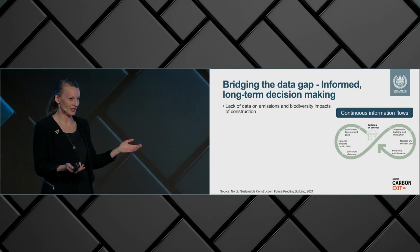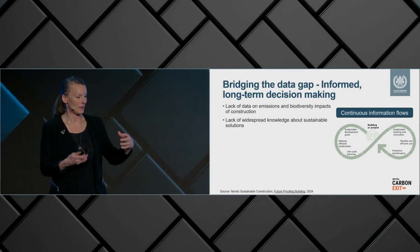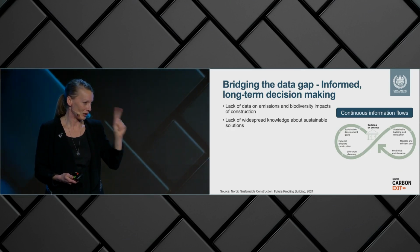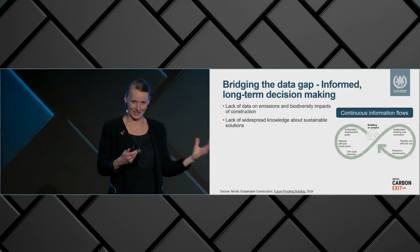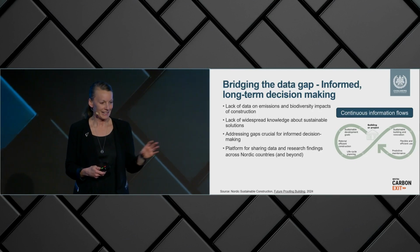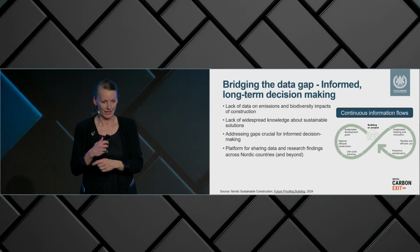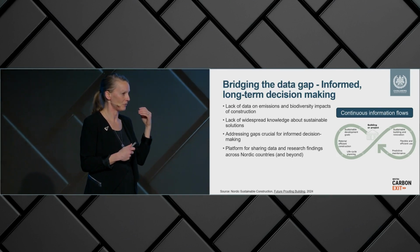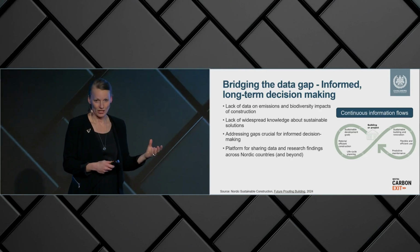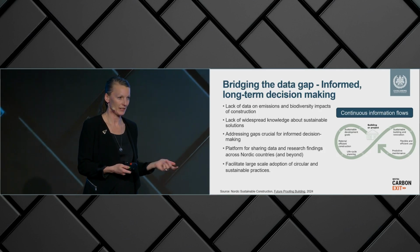In general, there's a lack of data on emissions and biodiversity impacts of construction, and a lack of widespread knowledge about sustainable solutions. And that's why we often try to seek these silver bullet solutions, that one solution that will solve it all. They don't exist. It's a combination. Addressing these gaps is crucial for informed decision making. And I really like Theo's approach of working with platforms and enabling data sharing across systems, and also sharing both data and research findings and results from actual projects, so that we can support each other in this journey, and by that facilitate large-scale adoption of circular and sustainable practices.